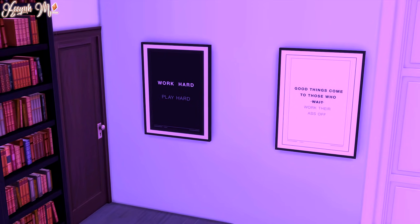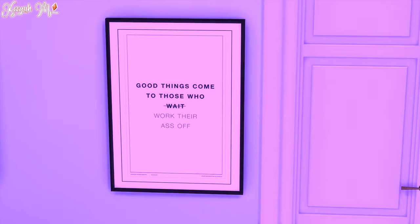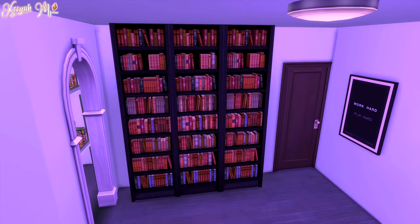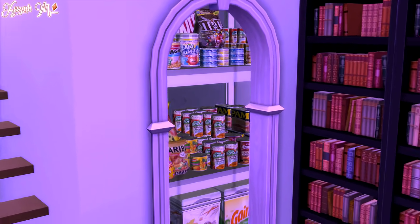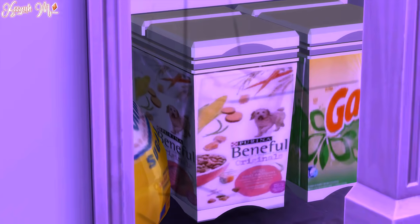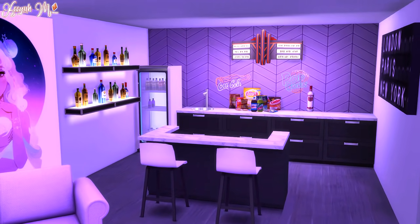Work hard, play hard, and you see good things come to those who work their ass off. Look, that's facts on facts on facts. Maybachs on backs on backs. So I put a big bookcase right here just to take up some space. It's a pantry over here. Shout out to Jay Sims, for show. Look, dog food. We got it all, okay? And then over here.